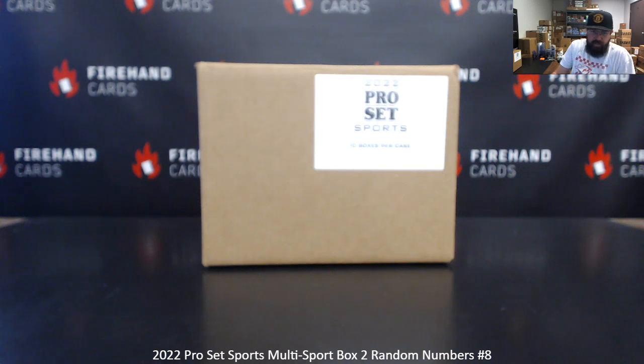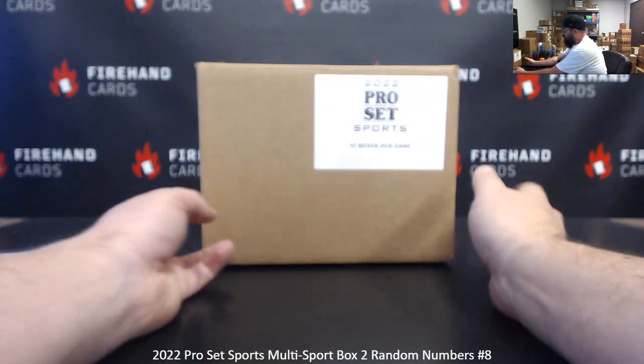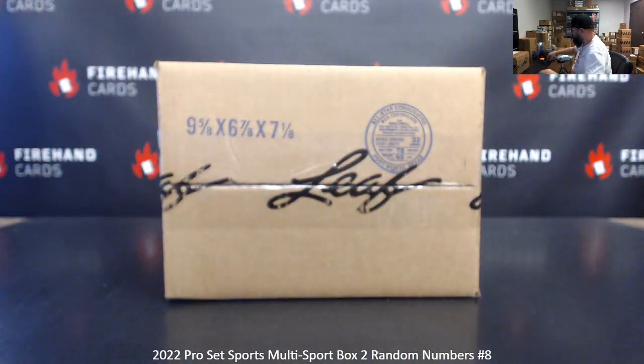Okay, guys, 2022 Pro Set multi-sports back in the house. This is a two-box random numbers break. This is break number eight. This is the first of the five that sold out, and we'll be picking from a fresh case. This case will be doing break six through ten.